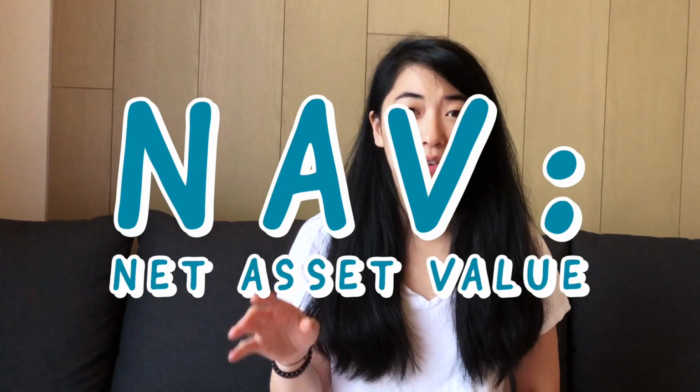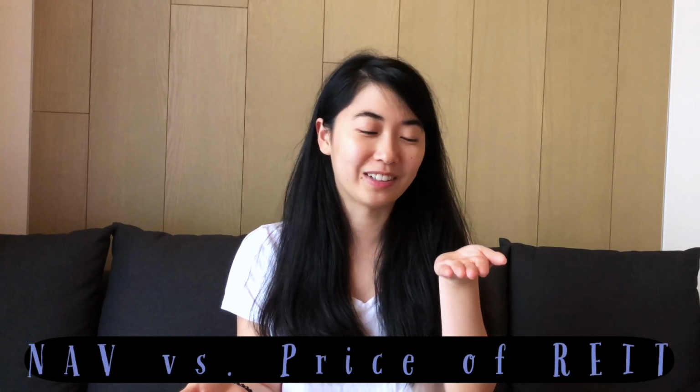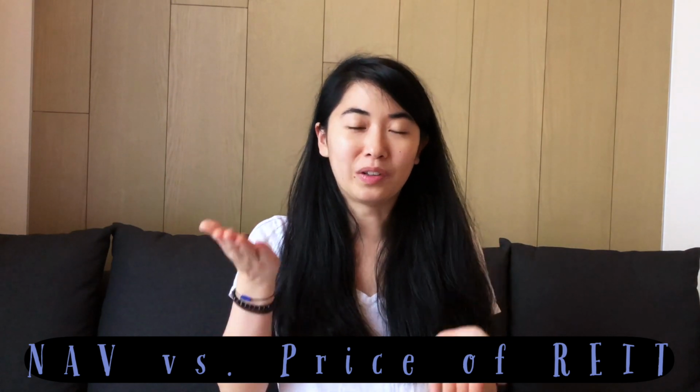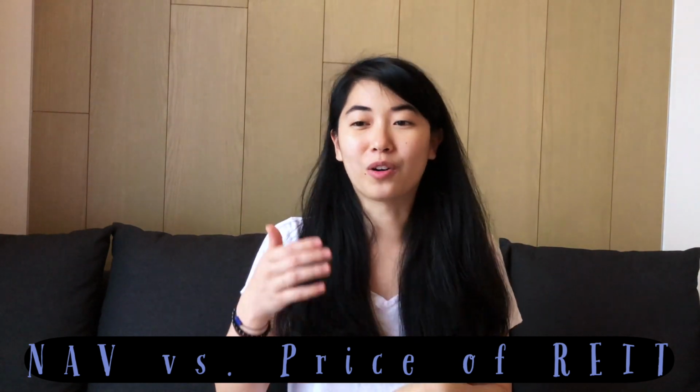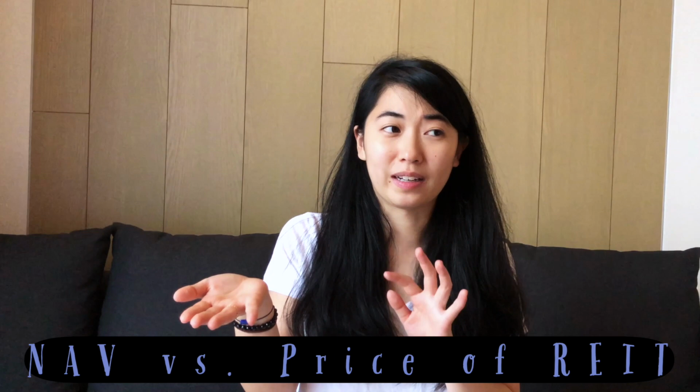So when you buy a REIT, what you want to look out for is the NAV. NAV stands for net asset value. The NAV is an indication of what the business is actually worth in terms of its assets, and you can compare it to the price of the REIT. They will not exactly match all the time, so you can see whether the price of the REIT is more expensive or undervalued as compared to the net asset value that is published on the stock exchange. And you can find all these details on Bursa or on whatever stock exchange you are part of. It's very easy to find this information.